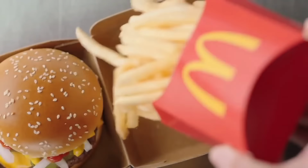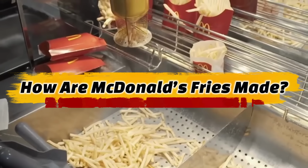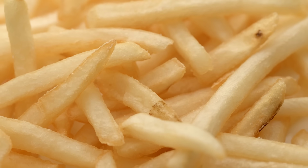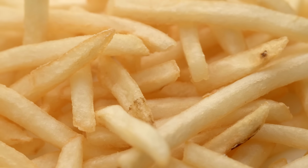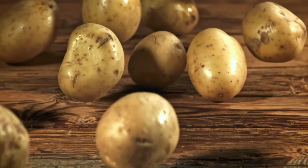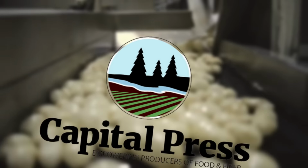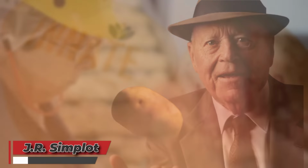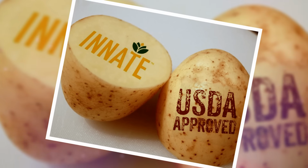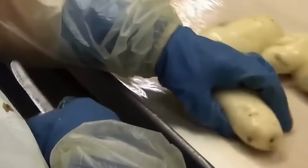Today, we take a quick peek behind the scenes of the world-famous McDonald's fries. McDonald's fries are made from a specially engineered species of potatoes grown on farms in the U.S. These potatoes are such an excellent fit for McDonald's that they're vehemently opposed to the idea of changing them for a different option. According to Capital Press, J.R. Simplot engineered the perfect potato called the innate potato, which has certain advantages that make it healthier than regular potatoes. For example, the potatoes bruise less and produce less of a potentially cancer-causing compound when fried.